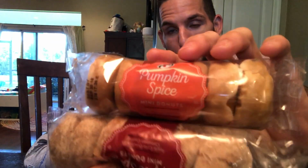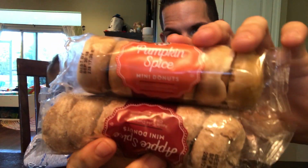It's the Apple Spice and Pumpkin Spice Mini Donuts from 7-Eleven. I want to try. Let's try them. Which one first, Apple Spice or Pumpkin Spice? Pumpkin. Pumpkin flavored cake donuts with glaze. That sounds good.